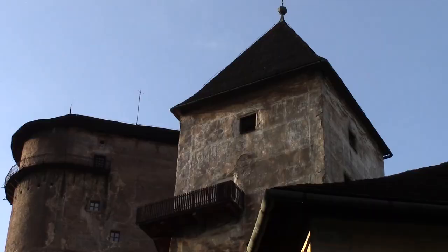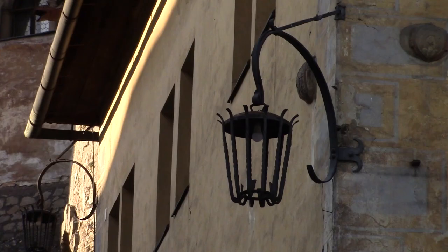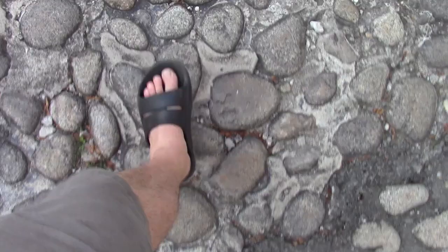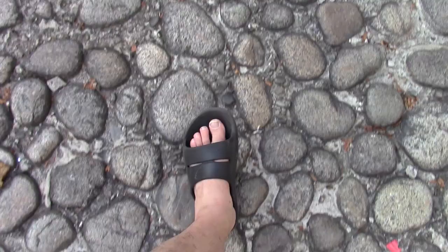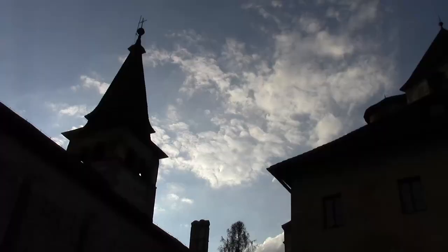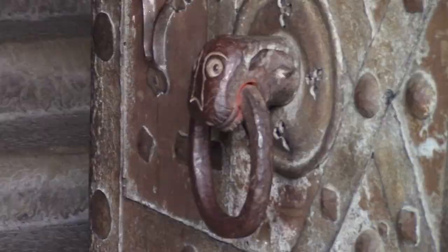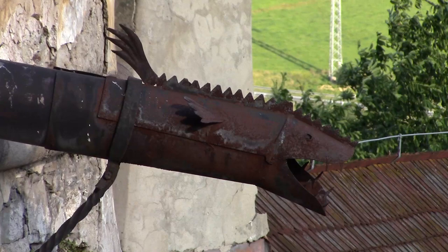The castle is said to be haunted as well. Many people have reported intense feelings of being watched. Door handles are said to have moved on their own, and disembodied voices are heard throughout the many hallways and corridors. One ghost in particular is said to haunt the castle twice a year, once on Palm Sunday and again on All Souls Day, November 2nd.